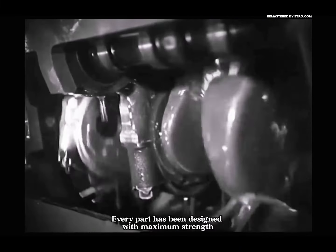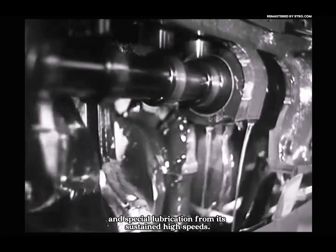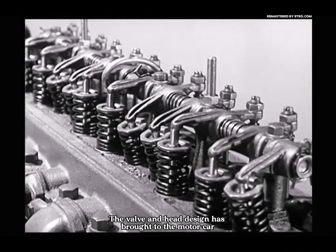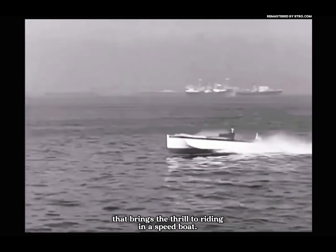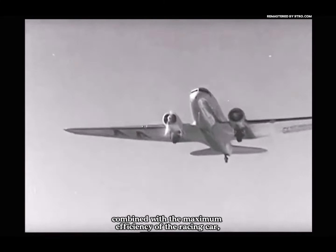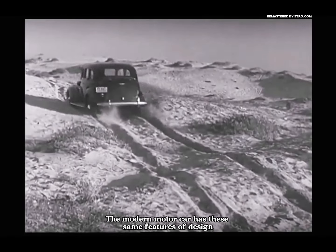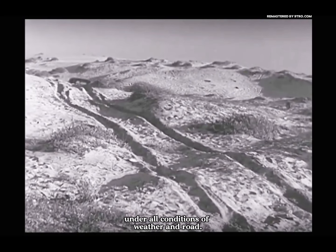Every part has been designed with maximum strength for rugged, constant power, while friction-removing bearings and special lubrication permit sustained high speeds. The valve-in-head design has brought to the motor car the same flashing power that brings the thrill to riding in a speedboat, the same dependable power that is so vital in an air transport, combined with the maximum efficiency of the racing car, getting the last drop of energy out of a drop of gasoline. The modern motor car has these same features of design for extra power under all conditions of weather and road.